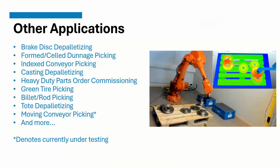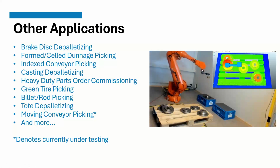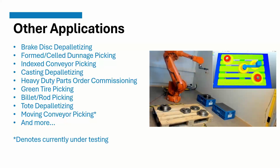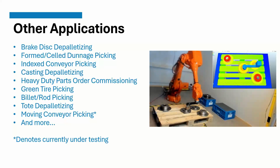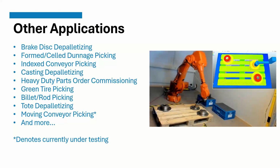There are many other applications that PLB is able to solve, right? So do not limit your understanding to those past 4. Those are just 4 unique, cool applications. You can see here, brake disc depalletizing, like you see on this particular video. Formed dunnage, cell dunnage picking, where you have items that are being held in a tote or a pallet via some type of dunnage. Index conveyor picking, casting depalletizing, green tire picking, billet picking, tote depalletizing. All of those are things we've done, and there's much more that has been done with PLB.